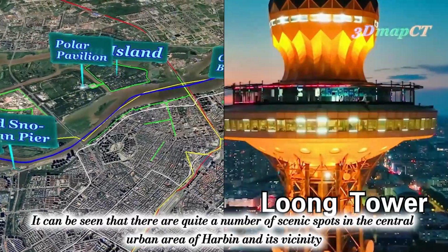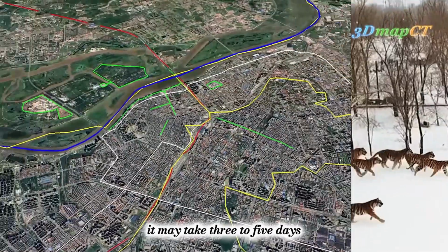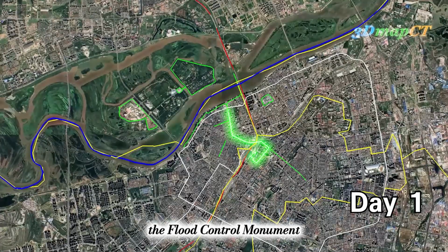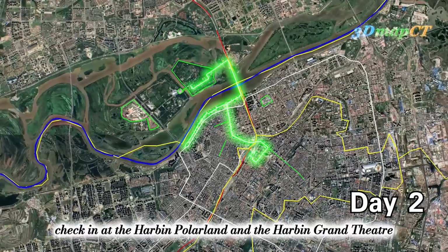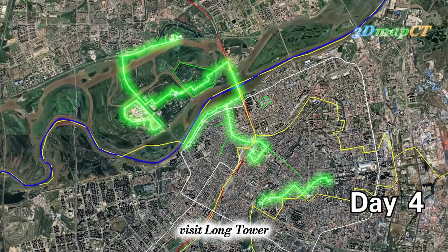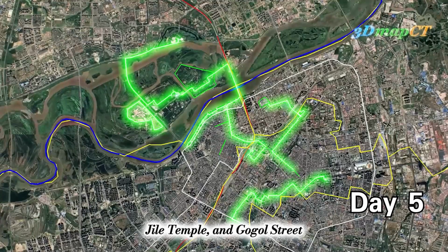It can be seen that there are quite a number of scenic spots in the central urban area of Harbin and its vicinity. If you want to fully enjoy them, it may take 3 to 5 days. In terms of the itinerary generally, on the first day, visit Central Street, St. Sophia Church, the Flood Control Monument, and take a stroll along the Songhua River. On the second day, visit the Sun Island. Check in at the Harbin Polarland and the Harbin Grand Theater. On the third day, have a great time at the Ice and Snow World. On the fourth day, visit Long Tower, Harbin Institute of Technology, and Shida Night Market. On the fifth day, visit the Chinese Baroque-style street, Jile Temple, and Gogol Street.